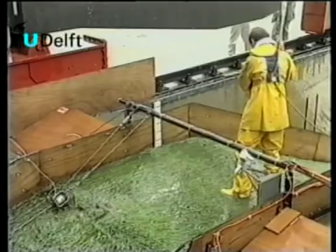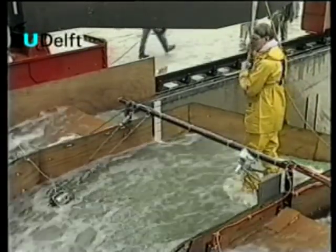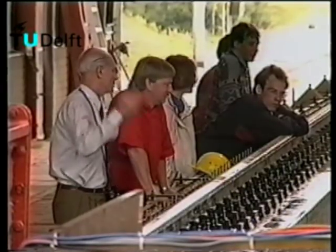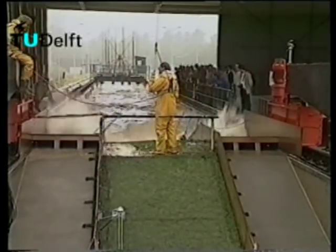Also in practice, as opposed to a test situation, the risk of a gale force 12 must be taken into account. In those circumstances, a dike supervisor on the spot must consider it inadvisable to send a dike watch along the dike.